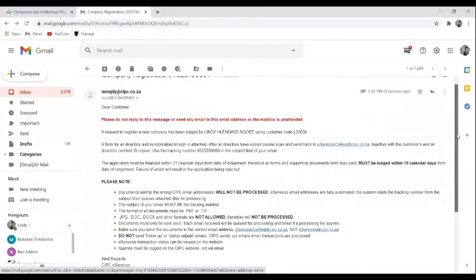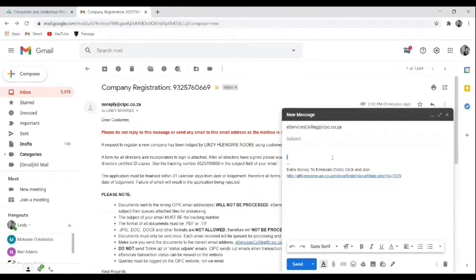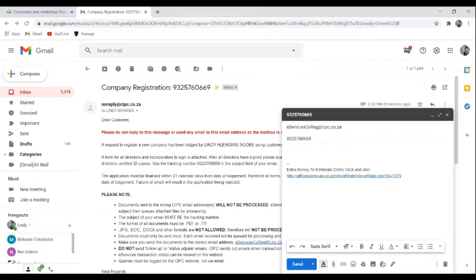And she must just make sure that she enters the tracking number, which is this one on the email. So you take this tracking number, you click send, and then you put it in the subject. And then you attach your certified ID copy, which is back and front, and make sure that it's clear, because if it's not clear, then they're not going to approve. And the signed form. That's all you need to do. After sending this, it won't even take 3 or 4 hours before your company is registered. So that's how you register your company.